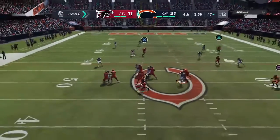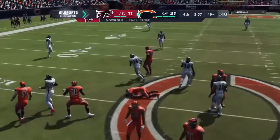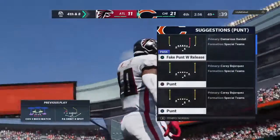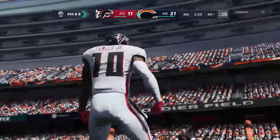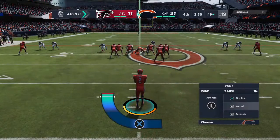Off the play fake. Here's Trubisky. Pressure brought in, and the Falcons get there for the sack. Credit that sack to Dante Fowler Jr. Well, they go play fake. The problem is nobody was faked out. And when no one's faked out, what's the end result? Sack. Quarterback gets hit.